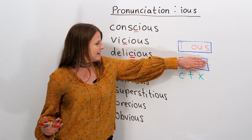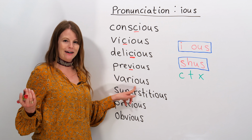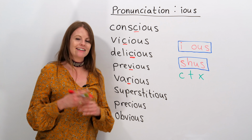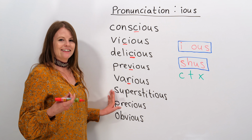All right, the next word, various. Again, we look at the ending, it's our ious ending. We look to see what the letter is before ious. It's an R. It's not one of our special letters, so we pronounce it like this. Various, various.